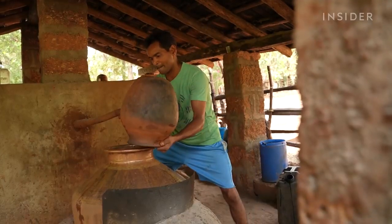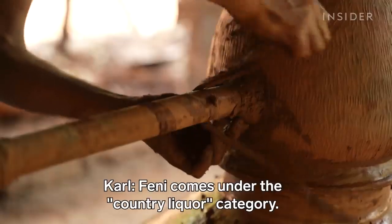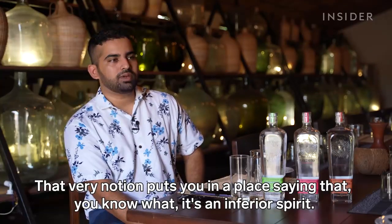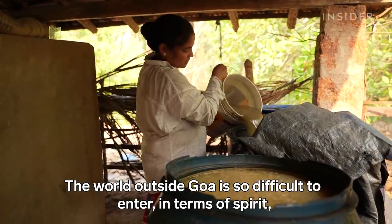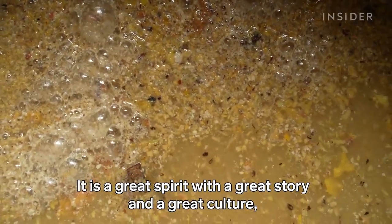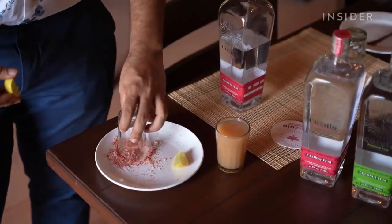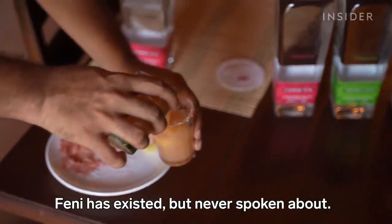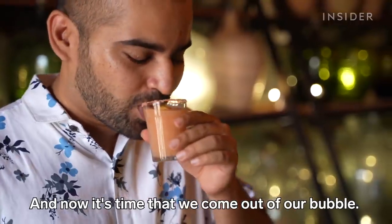It's been popular throughout Goa ever since, but it hasn't been able to break out beyond state lines. Feni comes under the country liquor category. That very notion puts you in a place saying that, you know what, it's an inferior spirit. The world outside Goa is so difficult to enter in terms of spirit. It is a great spirit with a great story and a great culture, but we've not been able to put it out. So we use chili and salt. We've been in a bubble for more than 200 years where feni has existed but never spoken about, and now it's time that we come out of a bubble.